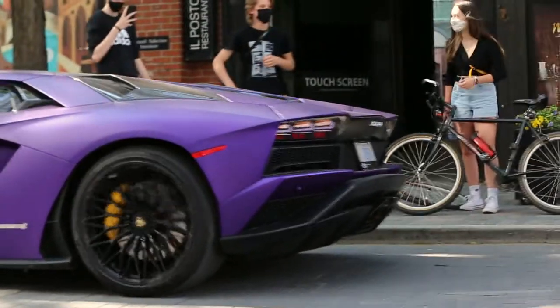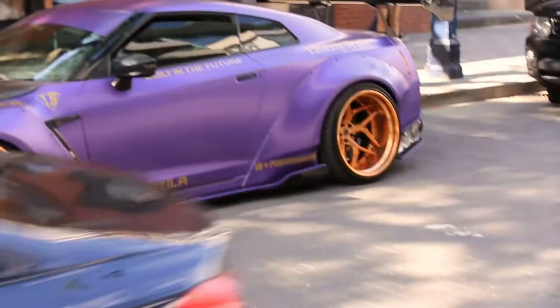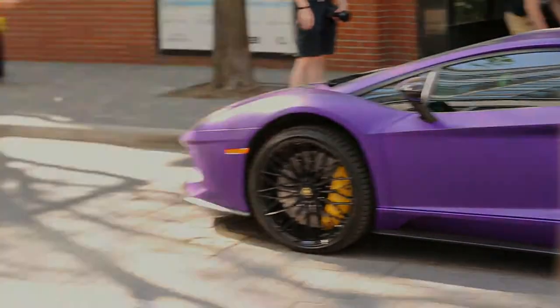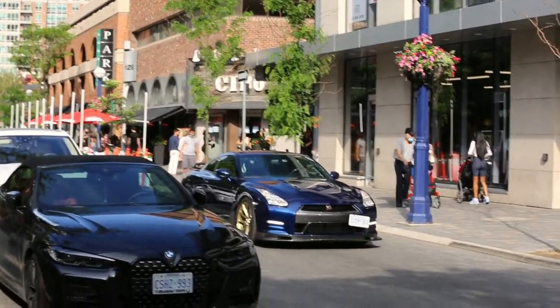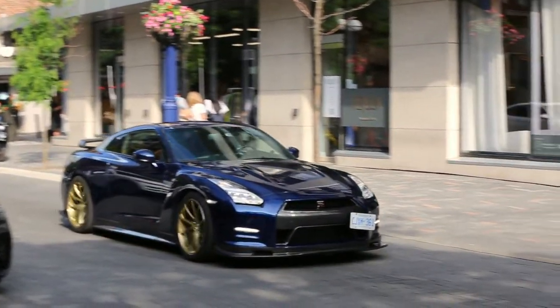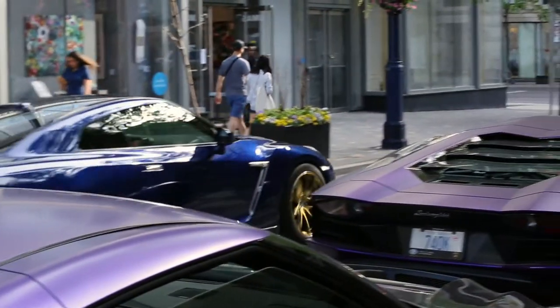Oh, the Alpha 9. That was the Alpha 9. Purple Liberty Walk, purple Aventador. Yeah, that's the Alpha 900 AMS Performance. 900 horsepower AMS Performance, with the Liberty Walk right beside it. Purple Aventador. Look at this combo.